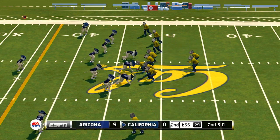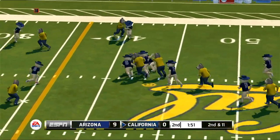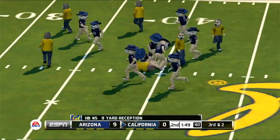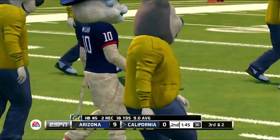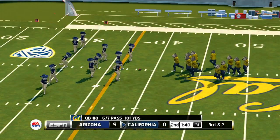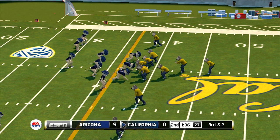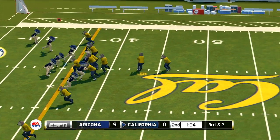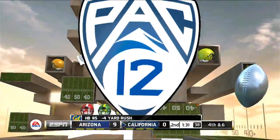Check 33. Y'all not ready? He's taken down to the 38-yard line. So it's 3rd down, and they've got about 2 yards to go. Hand off, and he won't make it. That's a great play by the defense.